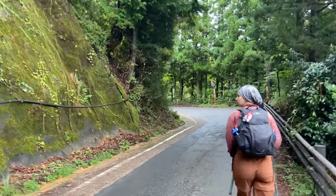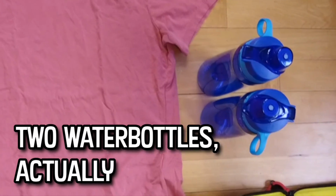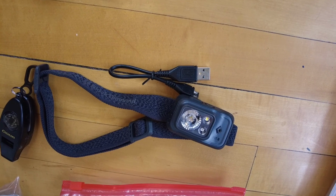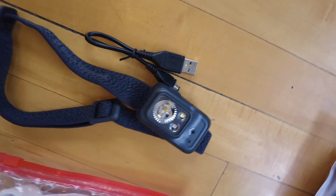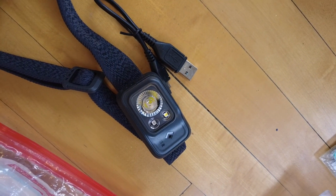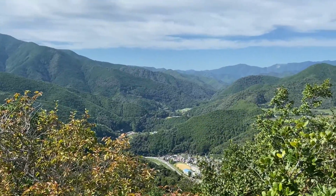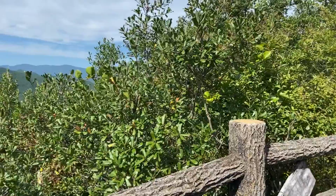And then moving on to some miscellaneous objects, I packed a refillable water bottle. I don't think I should have to explain that one. A rechargeable headlamp in case it got dark. We ended up not using the headlamp at all, but it was really nice to have along because it did get dark in the mountains very early. And if we had gotten held up for whatever reason, we'd have had a problem if we were stuck on a mountain hiking path in the dark.